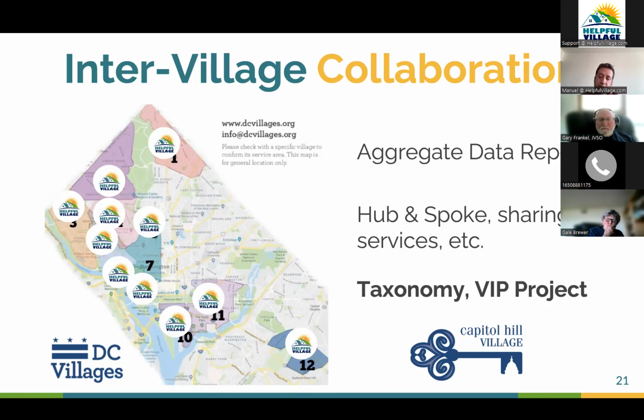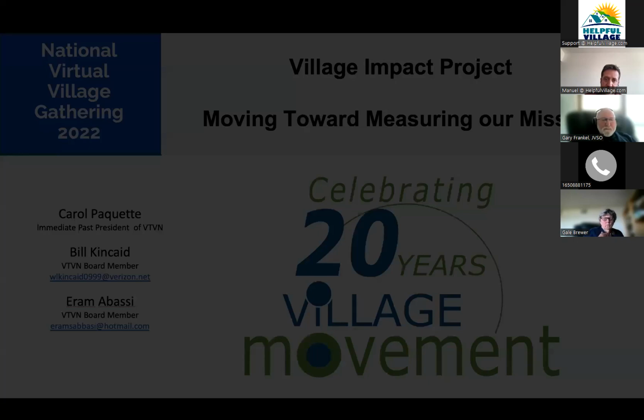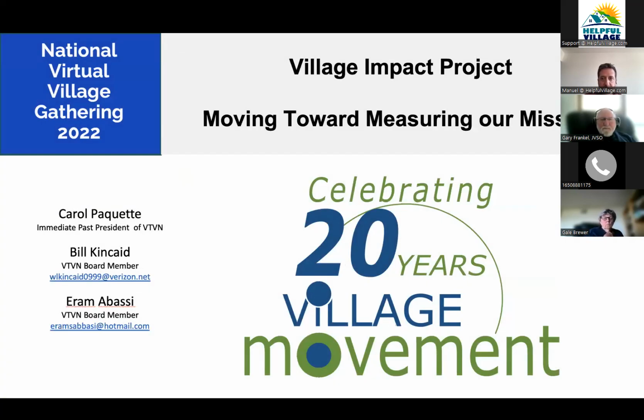It's actually the Village to Village Network project for data collection. So it's basically the continuation of the taxonomy project we were doing before, kind of regionally in DC or in different areas. We did something in California before too, but basically VIP is V2V joining the game and starting the data collection at a national level.